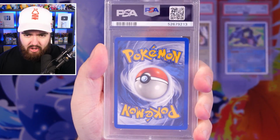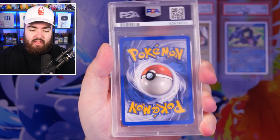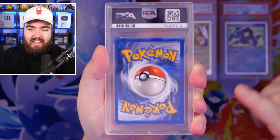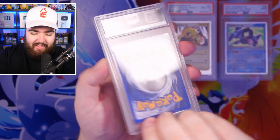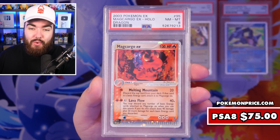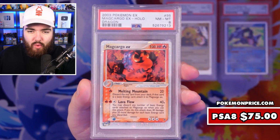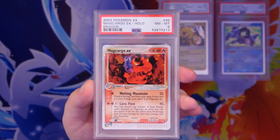All right, next up. Okay, no, maybe something in the corner here. Again, I can't see this properly because I'm holding the card higher than my eye line, and my screen's far away as well. But the corners and edges do look good on first inspection. Let's see. Magcargo EX from EX Dragon. Okay, so we're changing it up a little bit now. We have a different set of cards. Still 2003. We've got EX Dragon rather than Ruby and Sapphire. We still get that near mint to mint 8 grade.